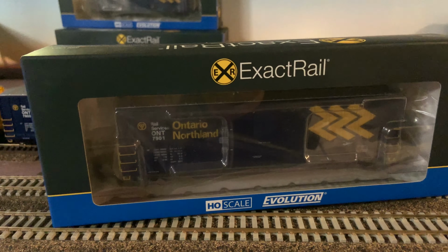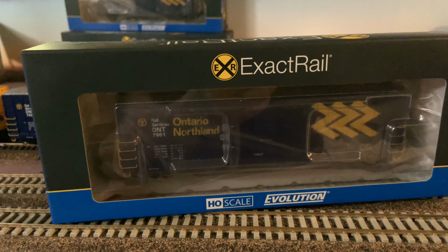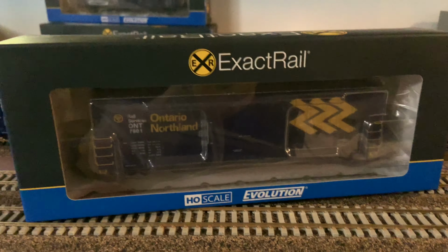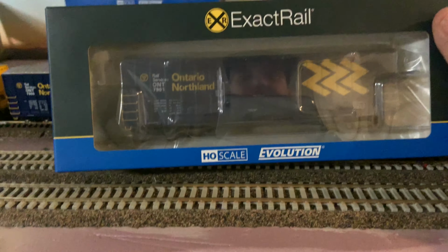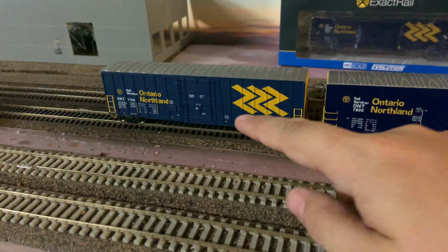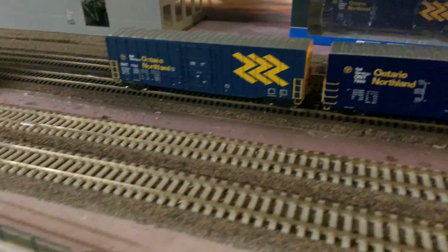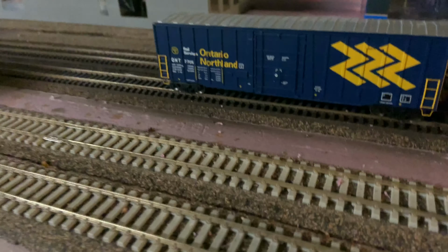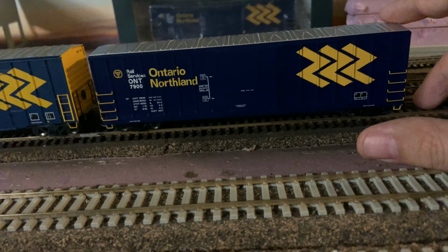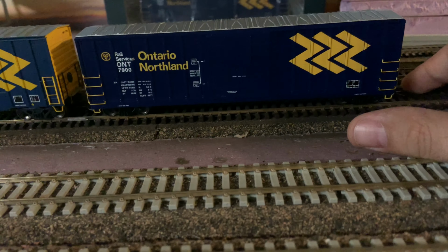Is it worth $70 a piece, even $60 a piece, or $50 a piece? Probably not, but it's such a niche thing where they don't make a lot of these. I have them from scrounging, and they just put out another two numbers in the plug door, which, by the way, if you look at them, the Trillium's upside down, so it wasn't even done properly. And these cars go for about $30, so you're paying $30 for an Atlas and about $60 to $70 for one of these, for the ExactRail.